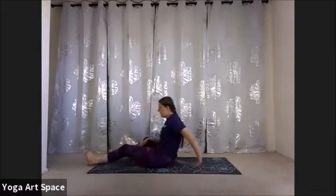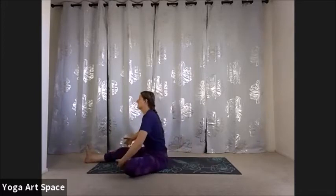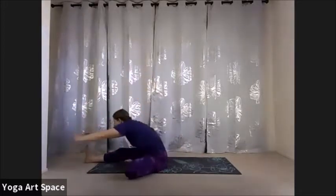Starting to rise up, we're switching out the legs. Take the twist over that left side now. The right hand or the right elbow hooks. We wind our spine into that twist. Release, drop the thigh down, inhale, circle up, exhale, release all the way forward.